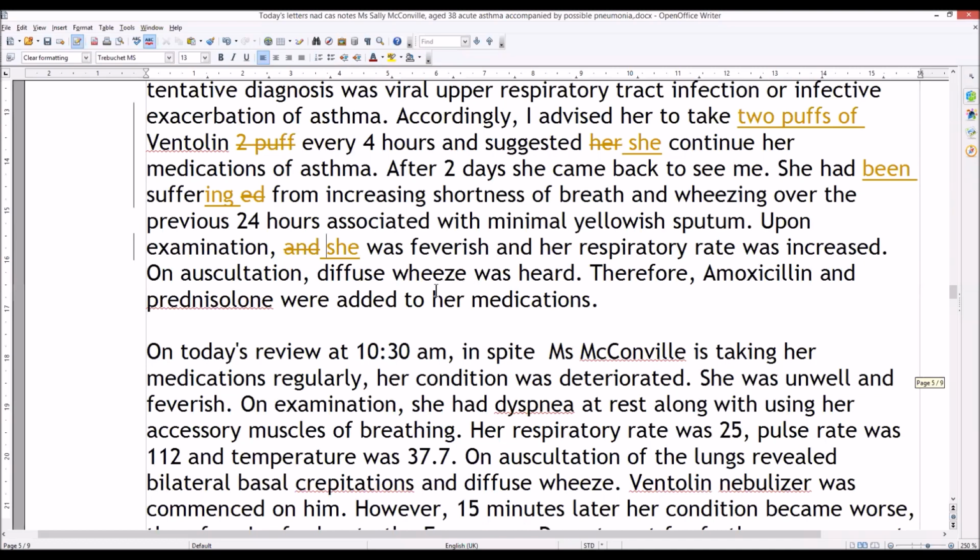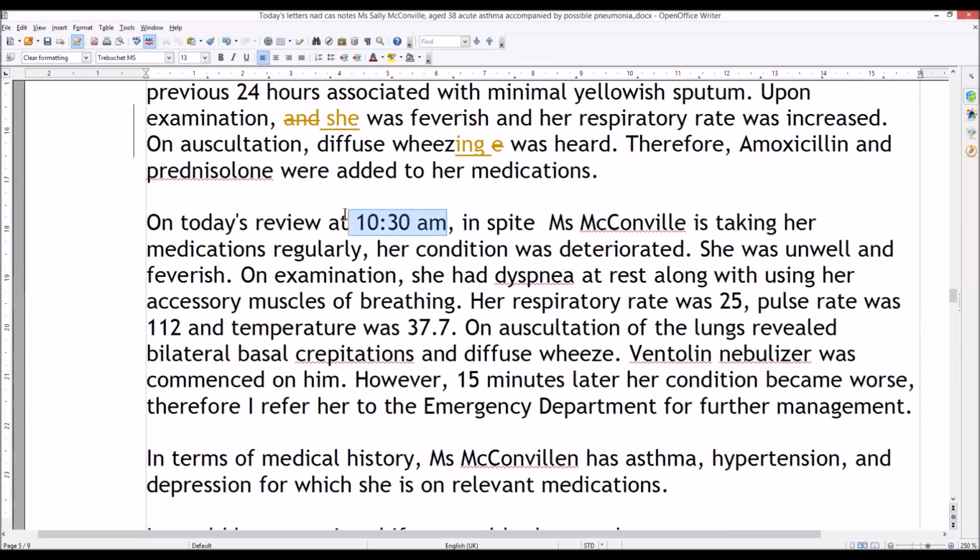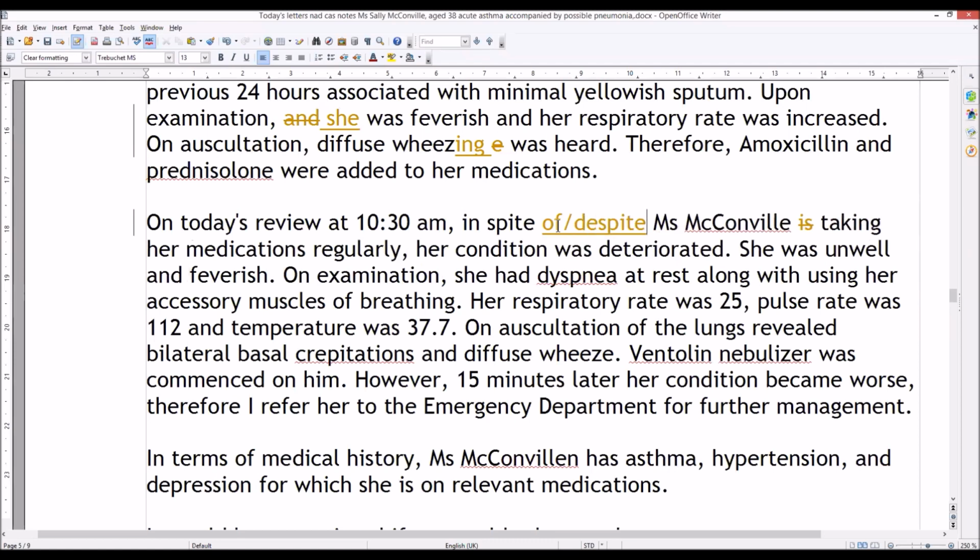Upon auscultation, diffuse wheezing was again heard. Therefore, add to medication. On today's review, 10:30 a.m. Does it matter what time it was? Okay. In spite, you can't just use that. It's either in spite of or despite, not in spite. So you can either do it in spite of Miss McConville taking, or despite Miss McConville taking her medications regularly.